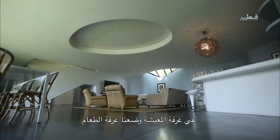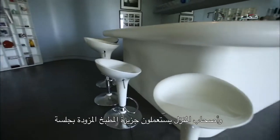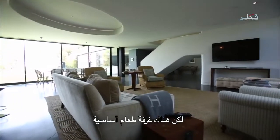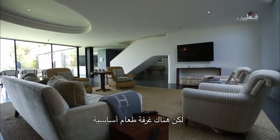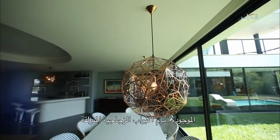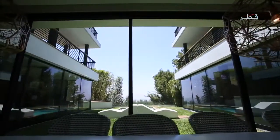In the living room, we have our main dining room. The owners, they eat. The island in the kitchen has bar seating, but we have a more formal dining room that is right in front of the glass sliding windows, and that can open up so you're eating inside, outside.